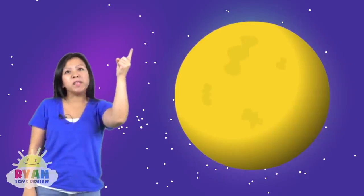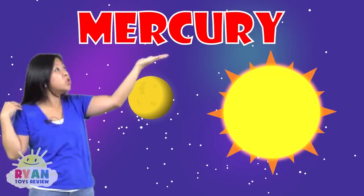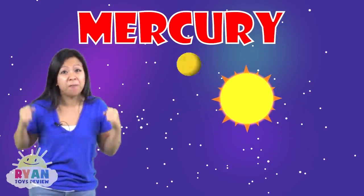This planet's name is Mercury. It's the first one, closest to the sun. And it goes around the sun super fast, the fastest.